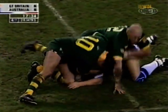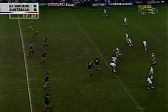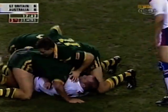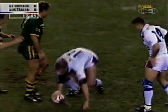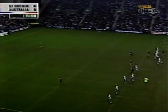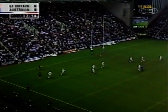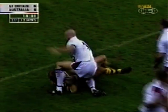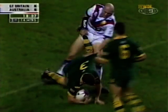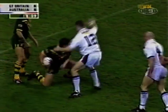And here come Great Britain again. They have made a couple of changes. Sinfield is on. He's wearing 14, though David Hodgson was named at 14. But there is Kevin Sinfield behind Terry O'Connor. And here now is Paul Sculthorpe with the kick, trying to get it in between Lockyer and McDougall. And that is what he does. And McDougall's got work to do. Johnson stands his ground, and with help from Senior, Adam McDougall is dropped to the ground. 18 minutes gone, six apiece in the deciding match of the 2001 Guinness series.